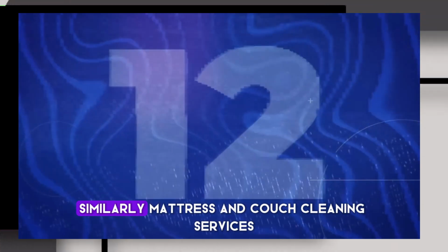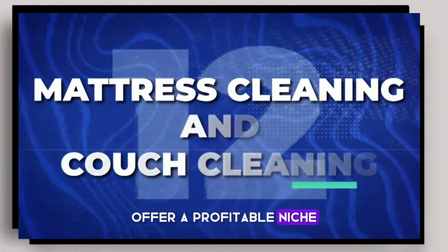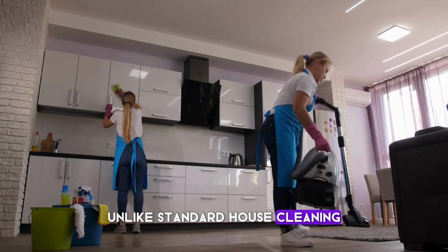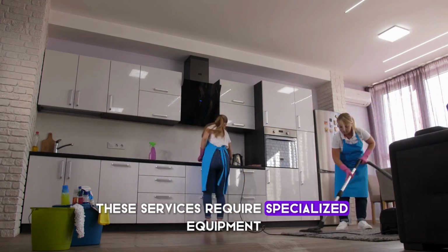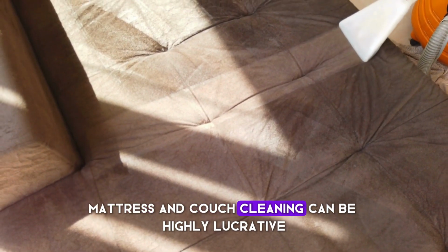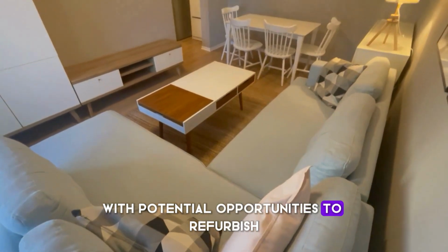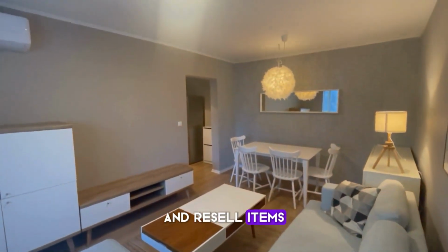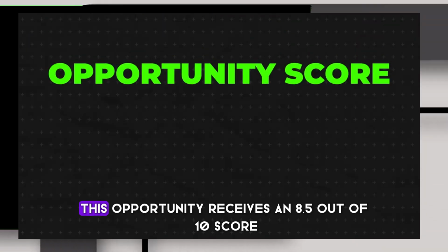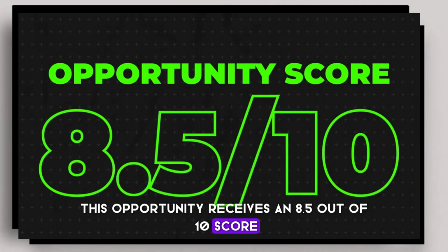Similarly, mattress and couch cleaning services offer a profitable niche. Unlike standard house cleaning, these services require specialized equipment and techniques. Mattress and couch cleaning can be highly lucrative, with potential opportunities to refurbish and resell items. This opportunity receives an 8.5 out of 10 score.